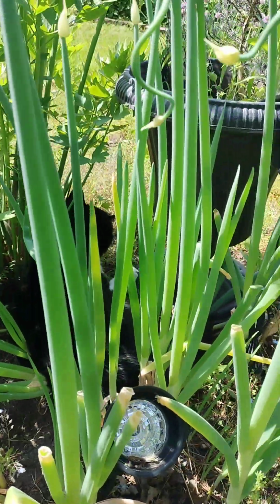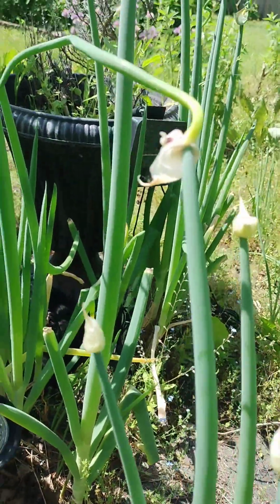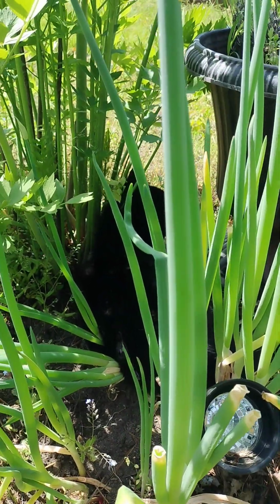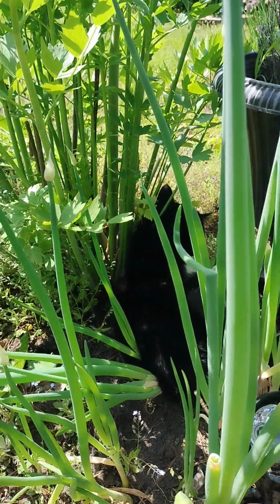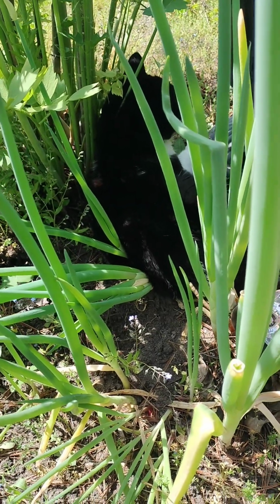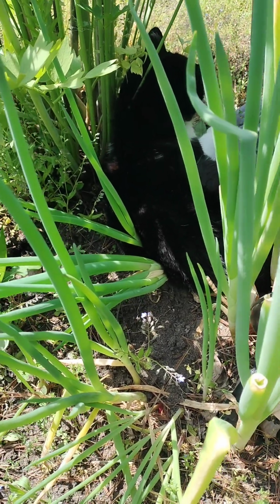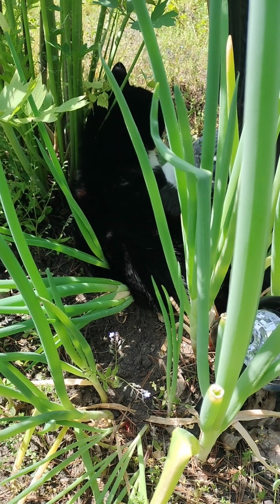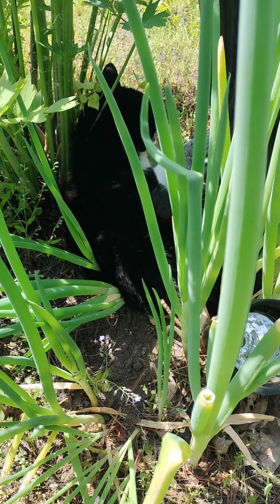Yeah. Fortunately, these are all going to get dug out because they're going to have to move. But for now, they're fantastic. And the greens, yeah, delicious. All right, Sim, I'm going to let you sleep.